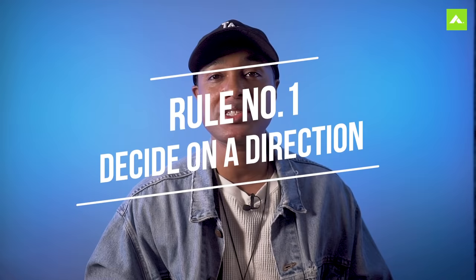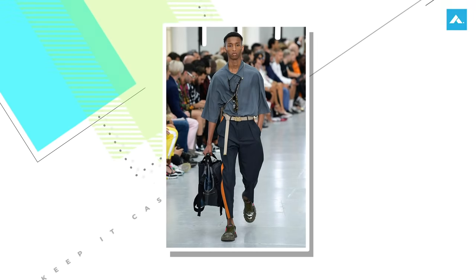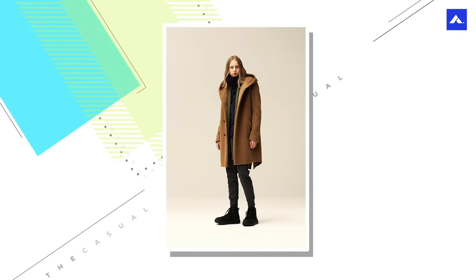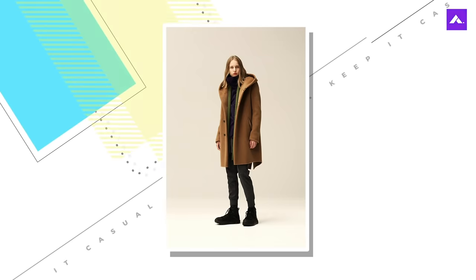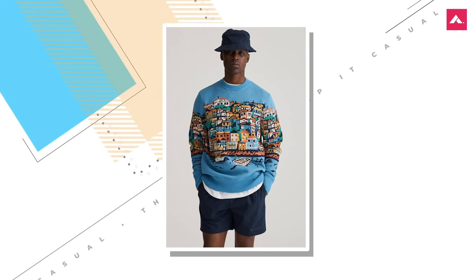Now, the best way to do this is to find out what styles via pictures, Instagram, whatever, labels, designers you like, and build your essentials according to that. Buy the basics of that style. So even when you're wearing those essentials, your style is clearly visible to everybody and yourself.